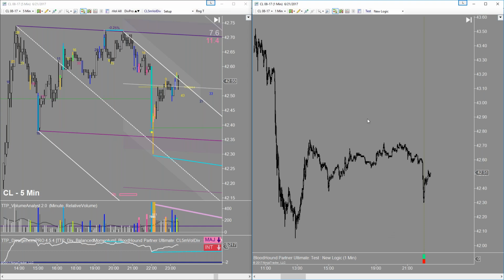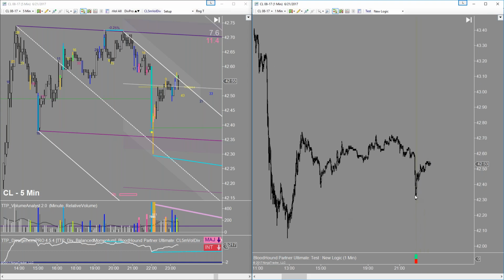And although it may look complex what we're doing, what I'm trying to do now is to put all of these rules, all of these trade types into Bloodhound so that when they occur, you at least get notification from Bloodhound, and then you can choose to automate the trade management of that, and basically decide when you want to take the trade, when you don't, which type of trade is setting up, and let Blackbird manage the trade. So anyway, that's this pattern on the left showing up on this chart on the right.